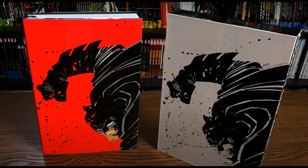I would recommend reading Dark Knight Strikes Again first. I personally like it quite a lot, but I can see it's rough around the edges, and it's definitely not as good as Dark Knight Returns, so I can see why it's come in for a lot of criticism. All right, moving on. Dark Knight 3, The Master Race.